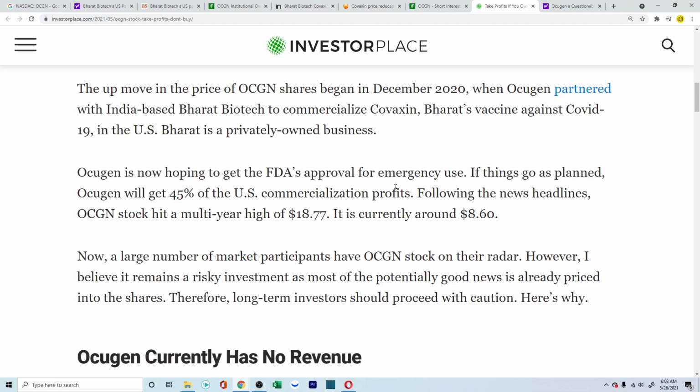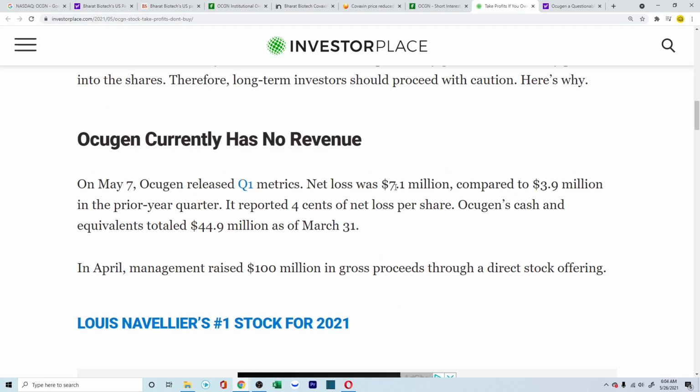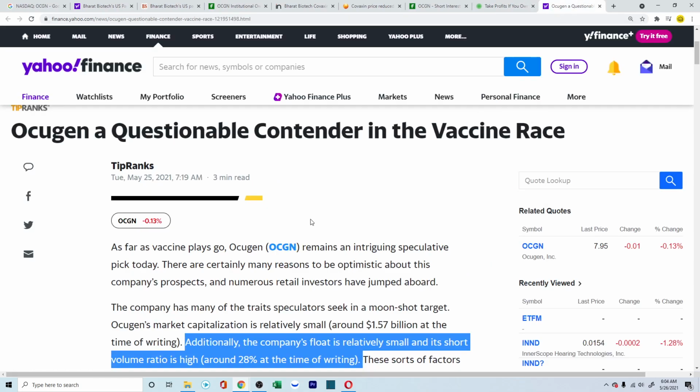But I feel that's something which would come up, especially because Ocugen, and not Bharat Biotech, will have FDA approval from a country like the United States, and that holds a lot of international value overseas. The next aspect is that Ocugen in itself is not a very good company in terms of how they are performing. They don't have a lot of revenue going on. It's nothing but losses with this company, so not too much to look into from a company perspective. But again, these are some of the good and the bad to look into before investing in this company. I just wanted to share our thoughts on this.